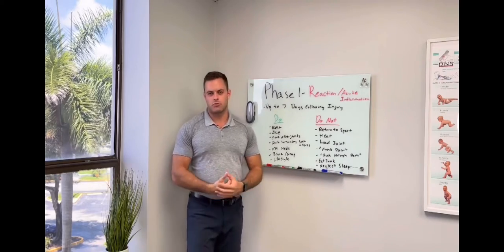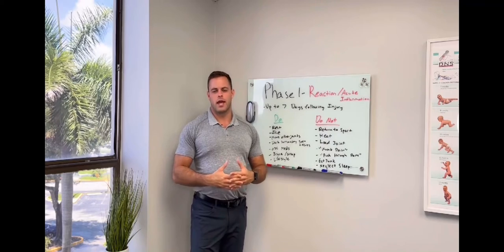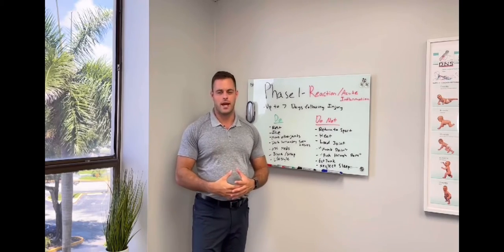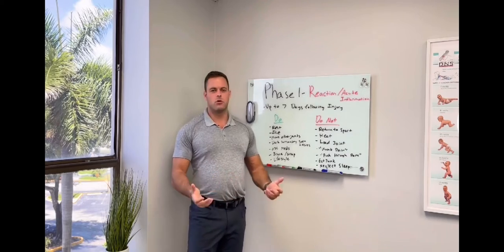You're much more likely to re-injure it at that point. Do not put heat on a swollen and discolored ankle or any joint for that matter. Obviously, initially you want to try to keep the swelling down. Heat is going to increase the swelling and bring more fluid to the area. Don't load that joint, right?